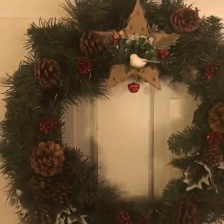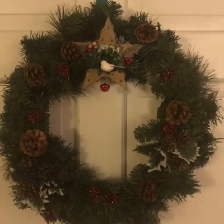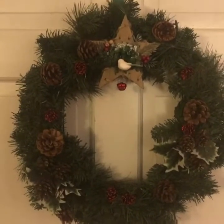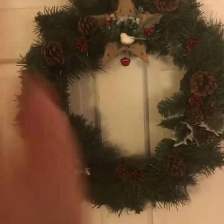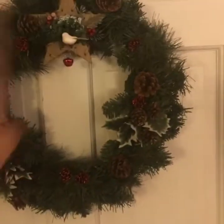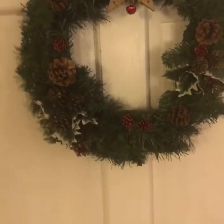I made this wreath. I bought everything from the dollar store, guys. That's my dollar store wreath. I just bought the wreath already. Obviously, it was already pre-made. And I just hot glued these pine cones on and the star on. Super simple. And it was fun to do.